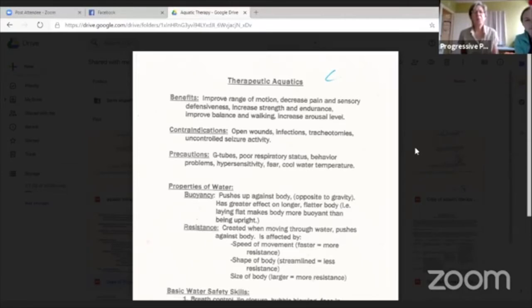So when we talk about therapy in the water, I'm just going to explain a little bit of why we use the water. When we talk about range of motion, that's a very physical need for some children. Some children have tight muscles. So when they get in the water, and especially a warm body of water, cold water tends to tighten muscles, but warm water, like a bathtub, when you have a strain or muscle ache, you get in that warm water and it really helps you to relax. So you'll see definite improvement in range of motion.